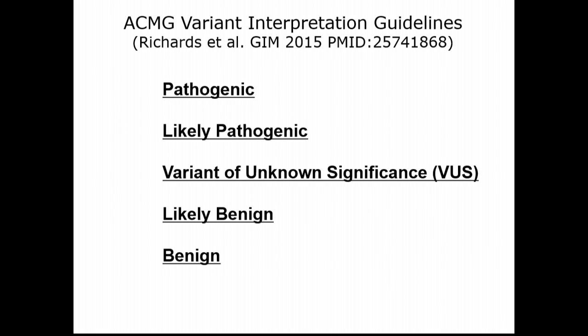So on our report, we report the variants in 5 classifications according to the ACMG guideline, from pathogenic to likely pathogenic, to variant of unknown clinical significance, likely benign, and benign. The first 3 will appear on the report, and the latter 2 will not appear on the report, but are available upon request, because there are too many of them to be shown, and they are not very clinically significant for the patient. So they won't be on the initial report.